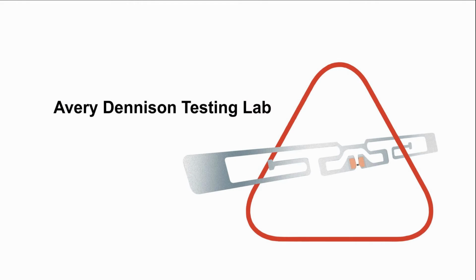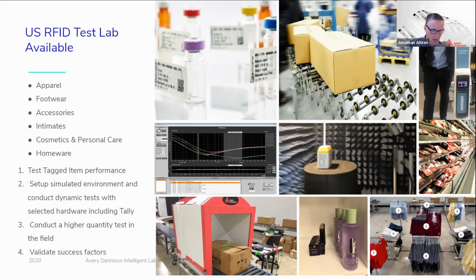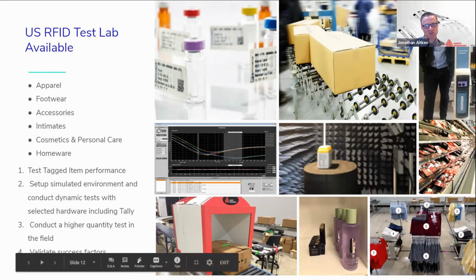I wanted to tell you a little bit about what we have to offer in addition to RFID. We have a test lab that's available in Miamisburg, Ohio. In this lab, we test a variety of different products, including Tally, but we do scientific tests where we put RFID tags on your product and put it into an anechoic chamber, which is that chamber in the middle. It looks like a recording studio, but basically it dampens the sound and the radio waves, and we test to make sure that the tags are responding correctly.